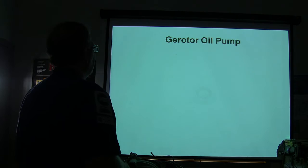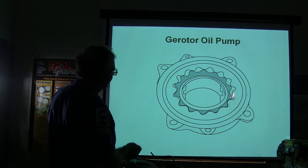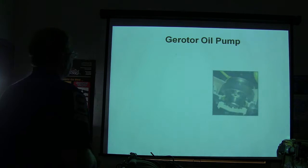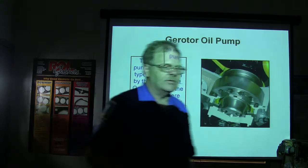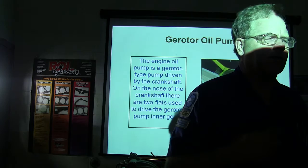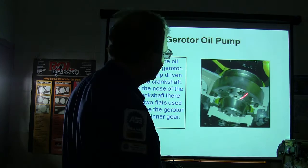All right, so you've got your gerotor oil pump here. You know what that's like? As it turns around, it basically creates a suction on one side, and then it forces the oil out on the other side. That's what it looks like in the real world, but that's actually a picture of a 6-liter, but it's the same kind of pump. The engine oil pump is a gerotor type, driven off the flats of the crankshaft. A lot of oil pumps are driven off of the distributor shaft, and on some little Toyotas it's driven off the timing belt. Either way, it keeps the oil pump spinning, and it's a positive displacement pump.